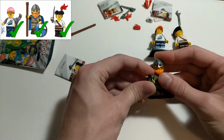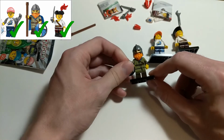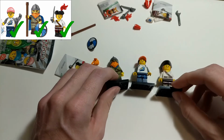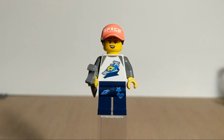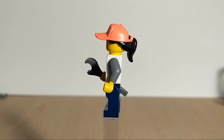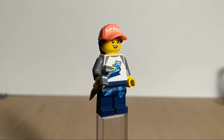So there's the Viking, or Norse soldier, not really particular fighter here. The space fan and the pirate girl. Alright, let's check out these minifigs. So our space fan is the first one up here on the 360 turntable. Just do a quick one all the way around and then kind of look at some details.